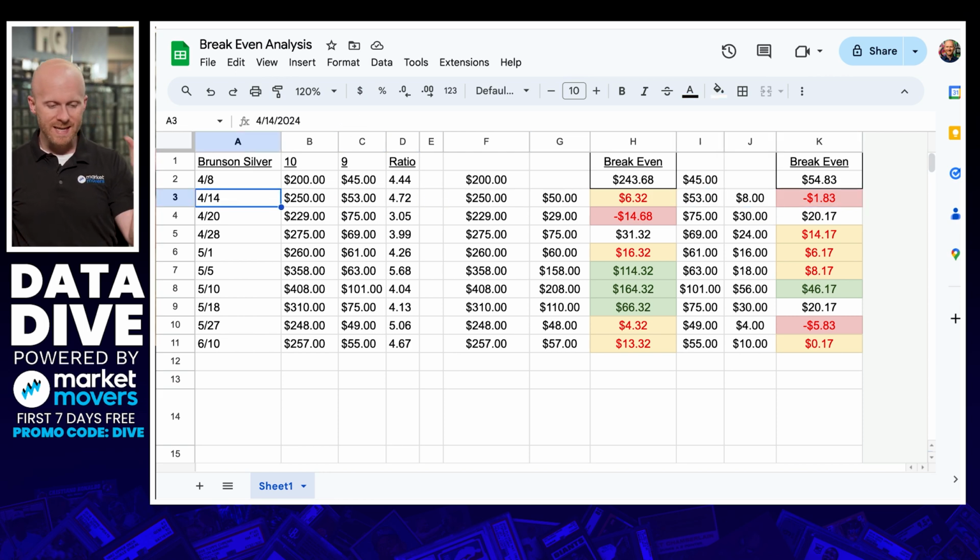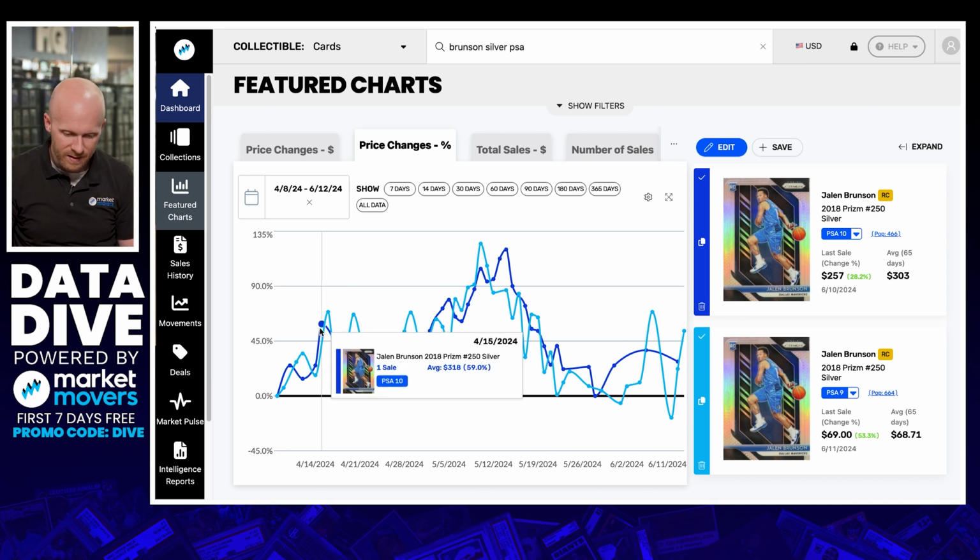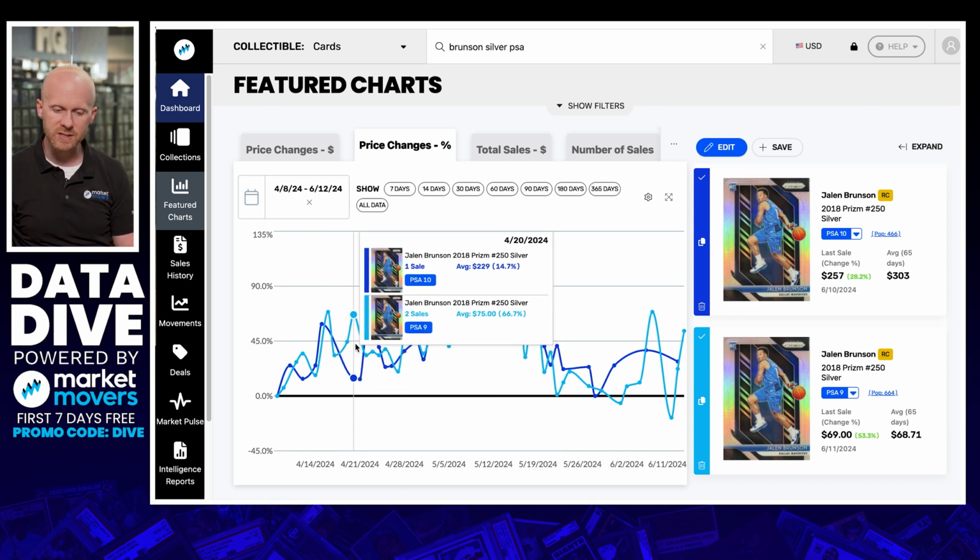So then I went and looked at dates where this card sold in both a 10 and a 9 over the ensuing 6, 8, 10 weeks, whatever, and looked at those price differences. And you can see, if I go back to Jalen Brunson's chart, there are points in time where the buyer of a particular card or the seller on the flip got really fortunate. So in this case, if I bought the PSA 10 at this high point, I'm not feeling as great as if I bought the PSA 9, which is down in this valley. And likewise, if I'm the seller and I thought, ooh, it's hot, Brunson's really hot. Look at this card just sold for $318, this 10, $318 on April 15. And then all of a sudden I listed on auction and it goes for $229. Well, the buyer's feeling really good about that.